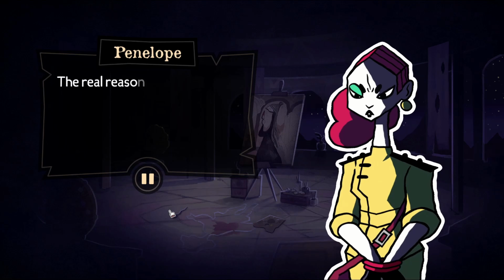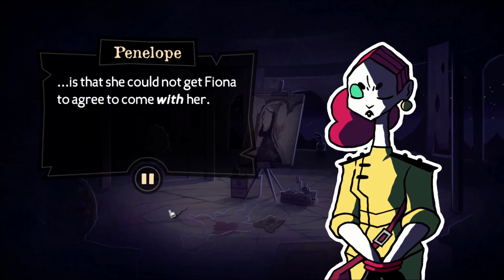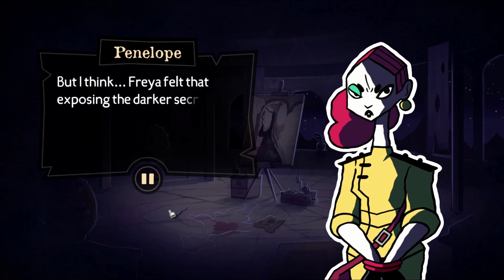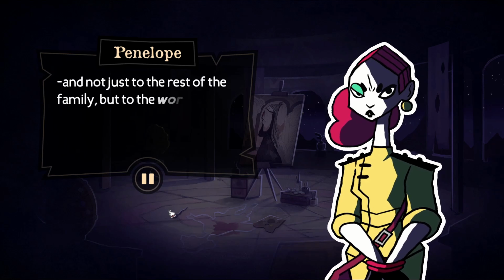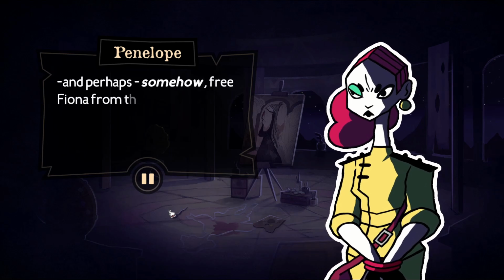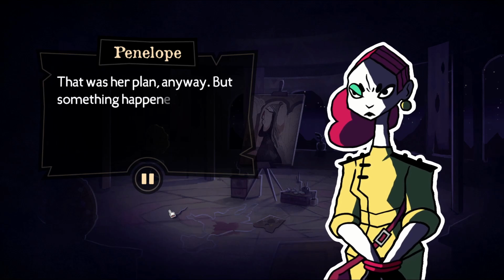Fiona? The real reason Freya was unable to leave Tangle Tower is that she could not get Fiona to agree to come with her. We're now firmly in the realm of speculation, but I think Freya felt that exposing the darker secrets of Tangle Tower, not just to the rest of the family, but to the world, would compromise all three families, and perhaps, somehow, free Fiona from the shackles of her inheritance. That was her plan anyway, but something happened.